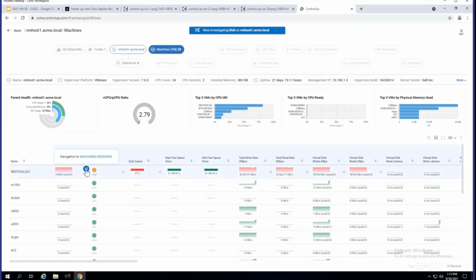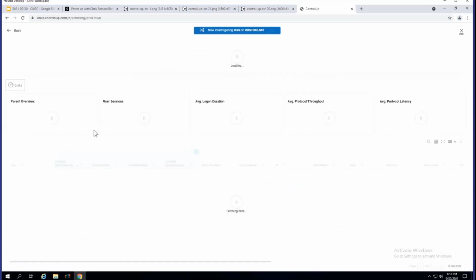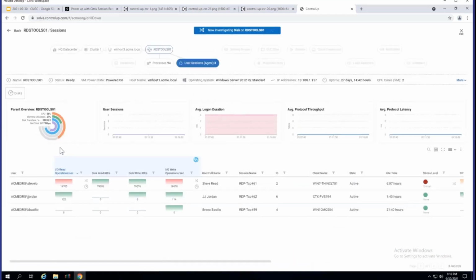So I'm going to, again, click on the little arrows to help navigate me through my troubleshooting. This is going to take me into the sessions view on that machine. Now I get a list of the users that are actually doing some activity on this machine. In this one particular case, again, the column is highlighted in blue for disk-related metrics, and we can see two red columns for this particular user, contributing to these disk-related metrics that are quite high.